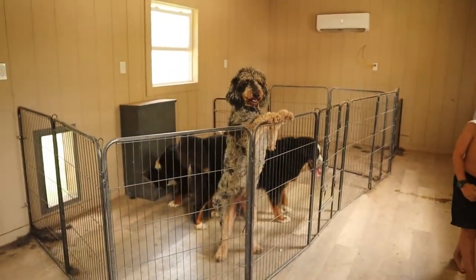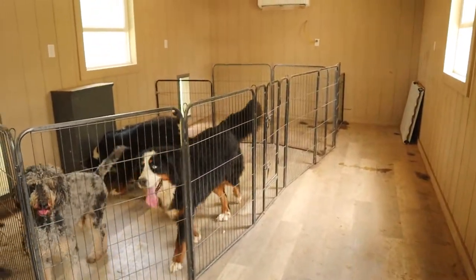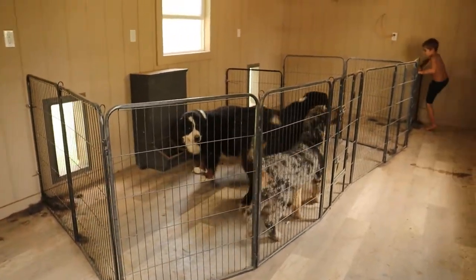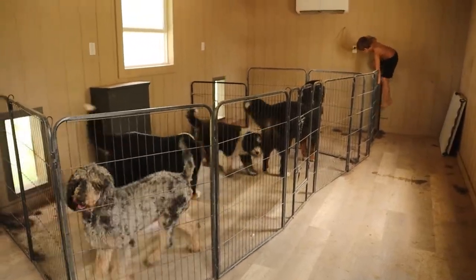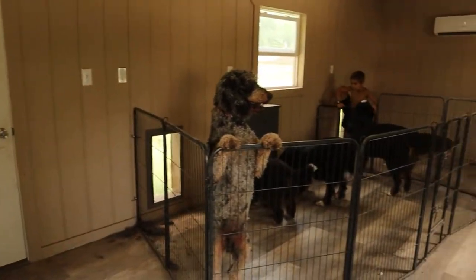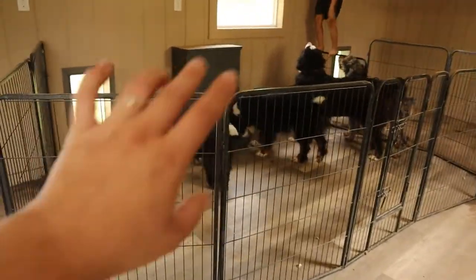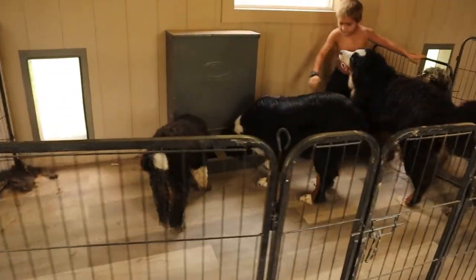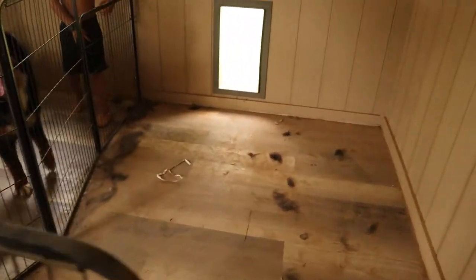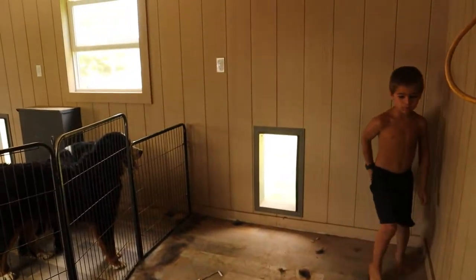Okay, so this is the inside of the shed. It's pretty simple right now. We've got all kinds of plans for it, but it'll work the way it is right now. It's really dirty because they like to just lay in the dirt out in the backyard and bring it all in here. But anyway, the idea is that we've got this area here for them to be in. That's their food. And then this is another area. Just every once in a while we need to separate dogs from each other. And so this is that separate area, and there's a separate outside pen.